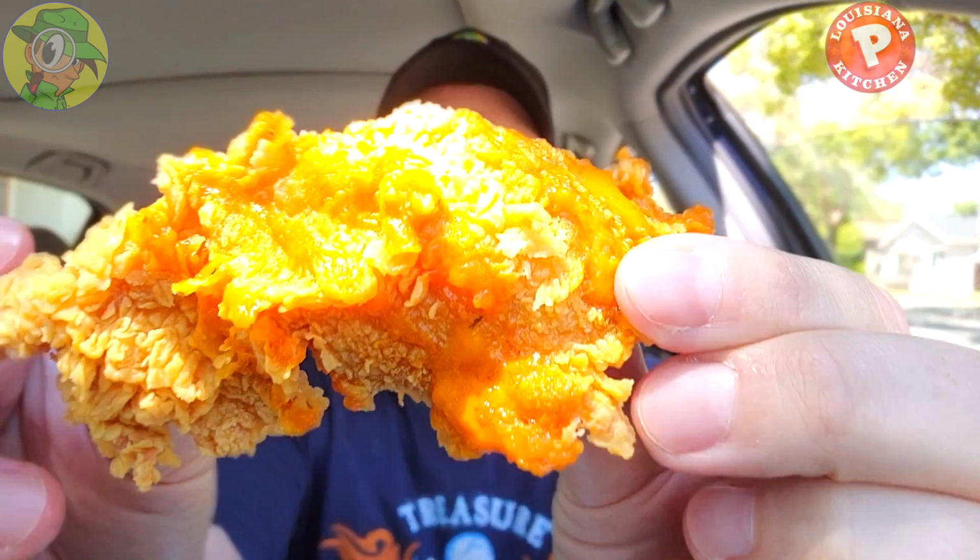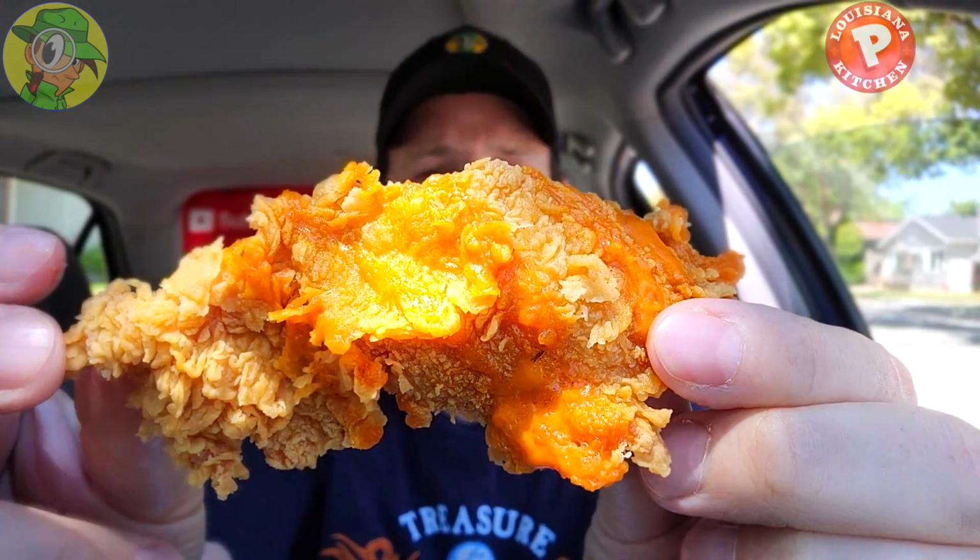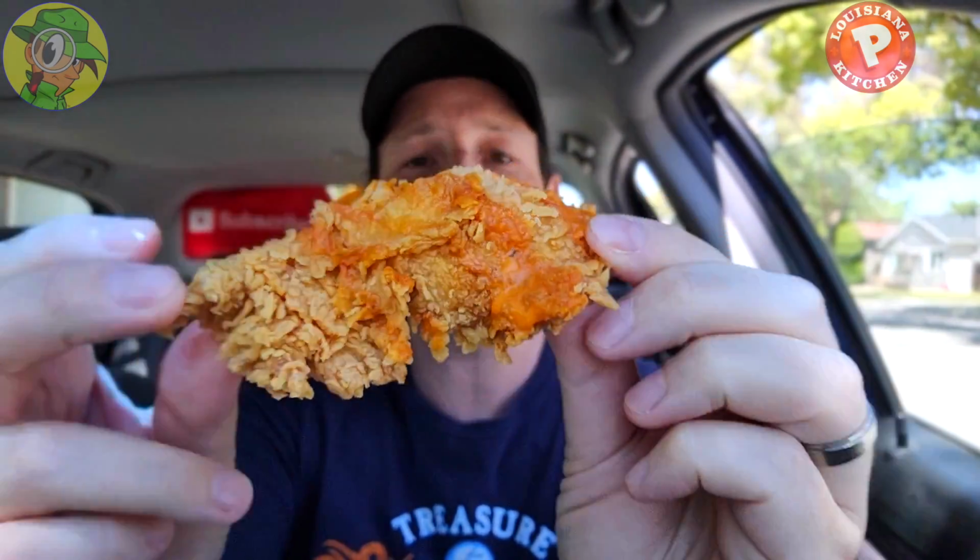All right, let me pick up one of these real quick and we'll give you another fast close-up before I bite into this. But guys, looking nice, glistening in the sun right there, as you can see, drizzled with that buffalo goodness. Now this was described as being like a creamy type of heat, so let's see if it does just that. Let's give it a shot.